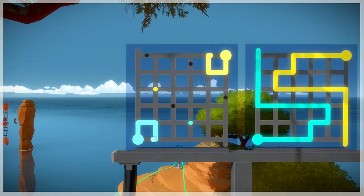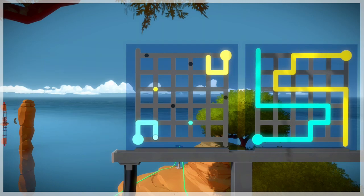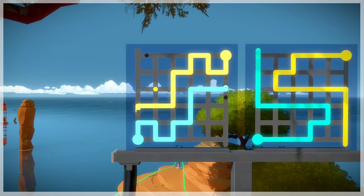All right, sorry. With how analog moving this thing is, it kind of throws me for a loop. I wish if I pressed up once on the D-pad, the little cursor, dear, would just move up one grid unit or whatever. But anyway, up, right, down, right, up, right. Up. No, up two. Two.